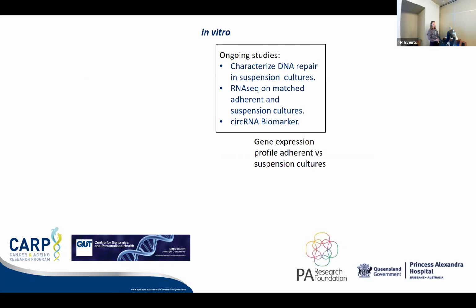So far I've only been talking about the lab aspects of my project, and the work for this part of my project is currently ongoing. We are aiming to characterize DNA damage repair efficiency in our suspension cells, whether they become better at repairing double-strand breaks, so we are planning on characterizing DNA repair dynamics in our suspension cultures. We are also awaiting results from our RNA-seq, and this will allow us to formulate gene expression profiles and compare our sensitive versus chemo-resistant, as well as adherent versus suspension cultures.